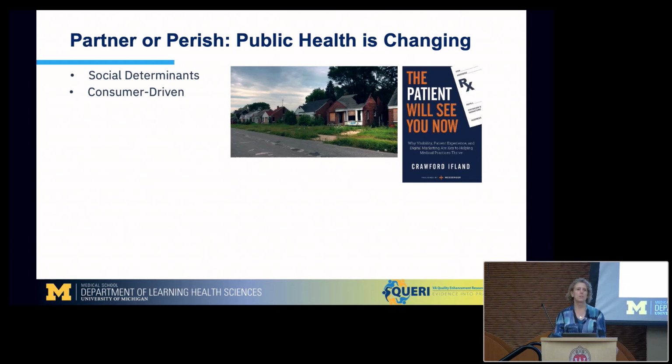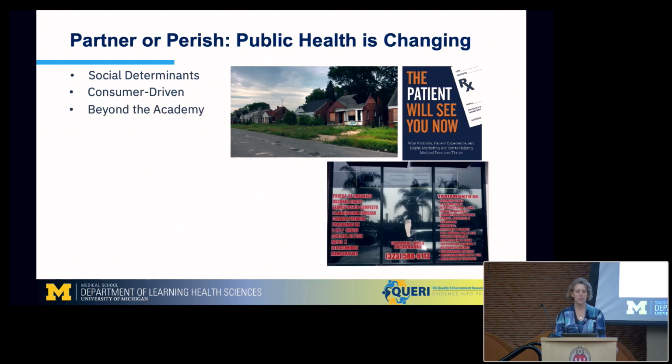In addition, we also have to understand that a lot of behavior change and outcomes are driven by empowering patients and consumers. This is one example of some publications out there, a book about how patients are really driving healthcare decision-making. We also have to think beyond the academy. It's a little hard to see here, but this is a storefront in Los Angeles called a Clínica Bodega, a place where you can go for outpatient healthcare. One of the unique features of this, in this largely Hispanic community, was that they actually published the prices of preventative screenings, like breast cancer screenings and things like that.